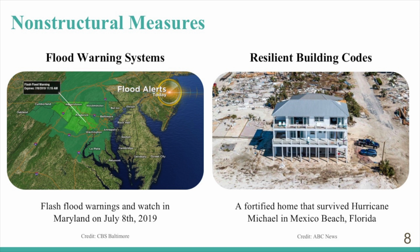These systems are important, but considering the increase in development in flood-prone regions, additional safety measures are required, specifically designing more resilient building codes. Nature-based and natural features are not enough to protect the coast. In addition, the buildings need to be constructed to withstand climate change and the coastal storms.